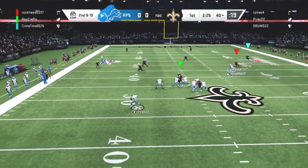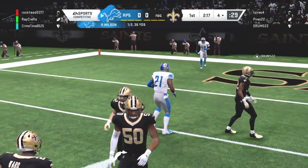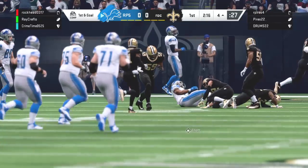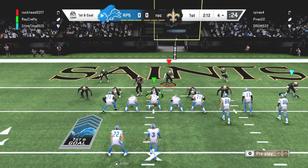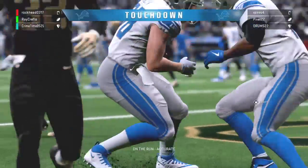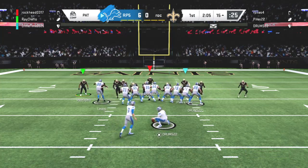On 2nd and 10, Wilson. Able to locate his running back open downfield. And they do get him down, but not before he's able to slip it inside the 5-yard line. 36 yards on the play. From the shotgun, Wilson sliding it. And he's got his man. It's caught for a Lion touchdown from 4 yards out. And the Lions are going to take a first-quarter lead.